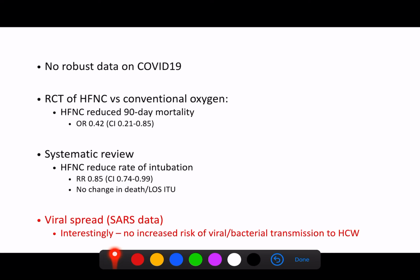And what they have shown is that there is a reduction in 90-day mortality, with quite a big drop in odds ratio of 0.42, with the confidence interval at 95% being between 0.21 and 0.85. So it is a significant drop in 90-day mortality. And a systematic review also showed that there was a reduction in the rates of intubation. Now, the studies are slightly variable. Some show that there's a reduction in intubations, others don't.